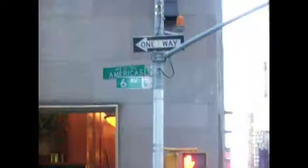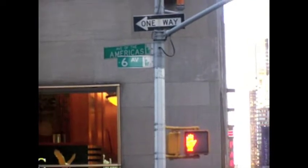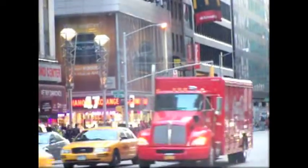Keep heading east, and you're going to run into 6th Avenue, also known as Avenue of the Americas. This is going to be one of the busiest streets you're going to cross yet. It's a one-way street. Keep in mind the Diamond District, noted by those two unique diamond-shaped signposts. Another good point of reference. Cross the street as soon as it's safe to do so.